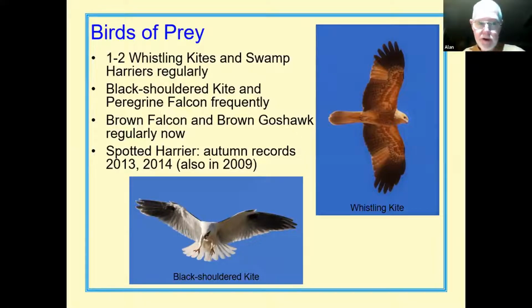And a more recent development has been to get brown falcons and brown goshawks. So they never used to be recorded, but in recent years, we are seeing them. From the banding study, we know that there are at least 3 different brown goshawks on Broughton Island where we were just not recording them at all. And we'll talk later about why those two particular species are there.